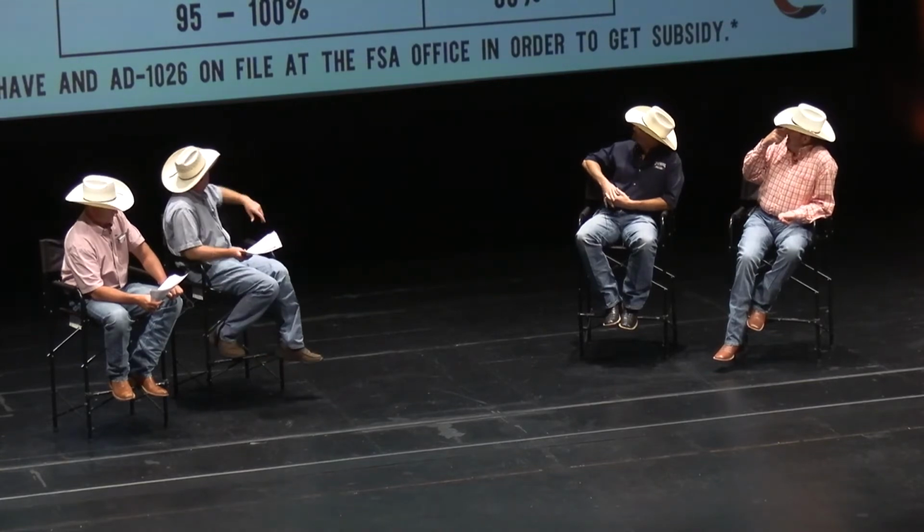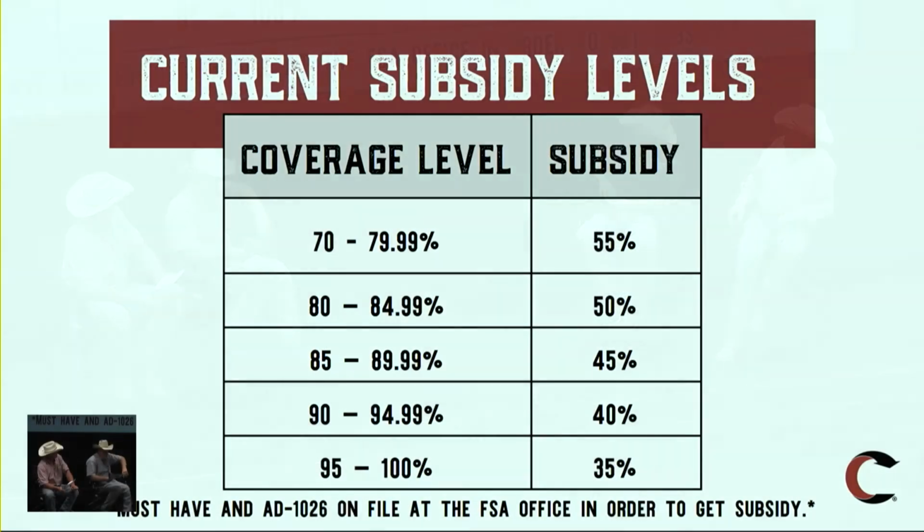As you can see, at the coverage levels at the bottom, 95 to 100%, they're 35% subsidized, and 40% at the next level. To get the subsidy, all you have to do is have an AD 1026 on file at the FSA office. That is a conservation compliance form at your local Farm Service Agency office, signed under whatever entity you have signed up on your application. That is all you have to do.